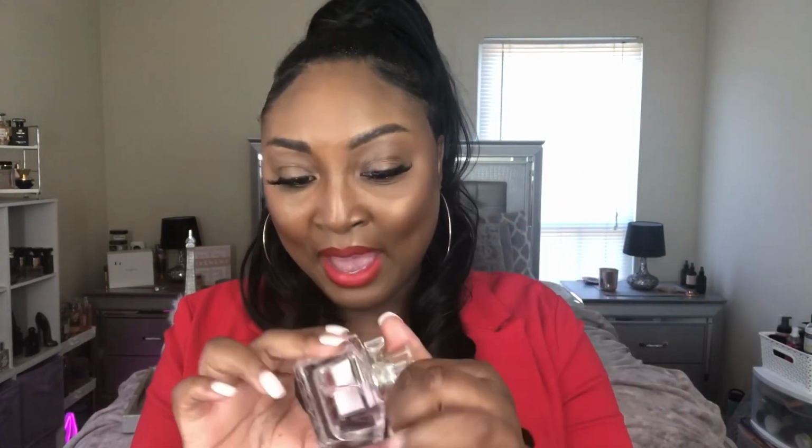So I'm gonna start off with Miss Dior's Blooming Bouquet. I bought this last summer, probably around this time, to be honest. Maybe it was last spring, but I have not used much of this at all. I honestly forgot I had it in my collection, probably because it's so small and it gets pushed to the back. But the main reason why I don't wear this is because it doesn't last. As soon as I put it on, the smell goes right away. And I know it's not because I'm nose blind, because I don't wear it enough.